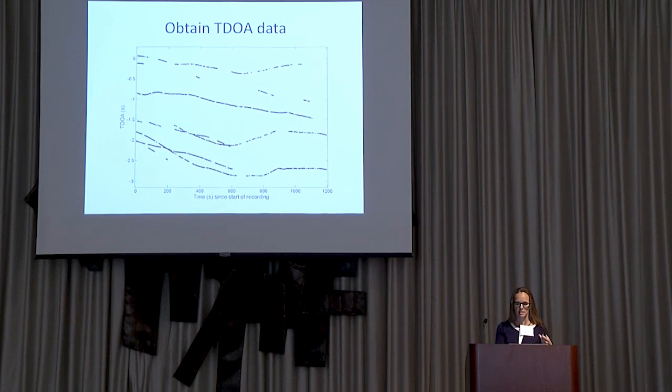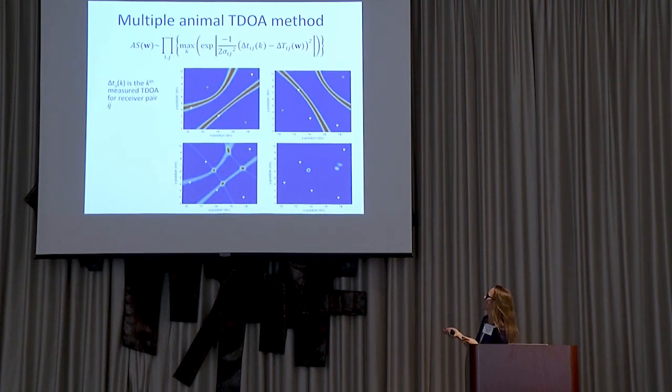Now, this framework sets the stage. Instead of just taking the single time difference of arrival, now for each hydrophone pair, we have multiple possible time differences of arrival.